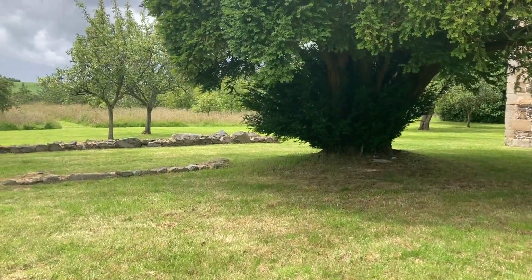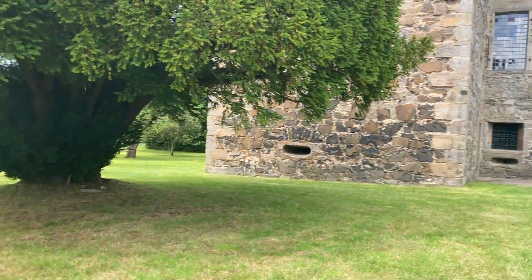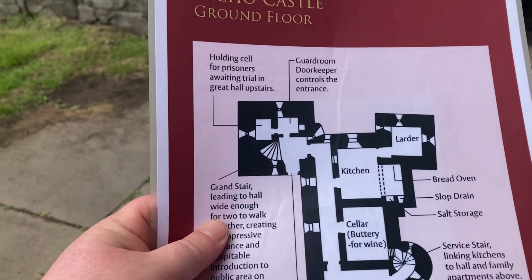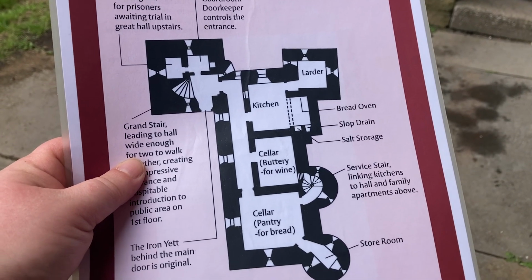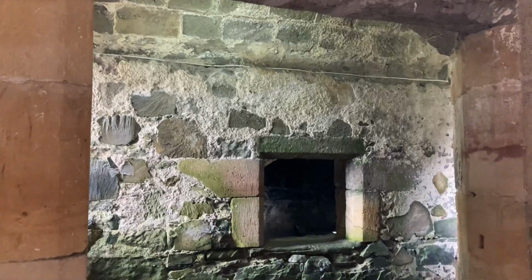Obviously, got a wee bit of a ruin there. I wonder if that's maybe a chapel or just a wee outbuilding. So this is the main door in. Trying to figure out where I'm on the map. Yeah, so I'm just at that wee corner bit there. So just have a wee corridor that takes me to the kitchen and the cellar, and the stairs to take me up to the first floor. So this is the door that leads into the kitchen area and into the pantries or cellars.